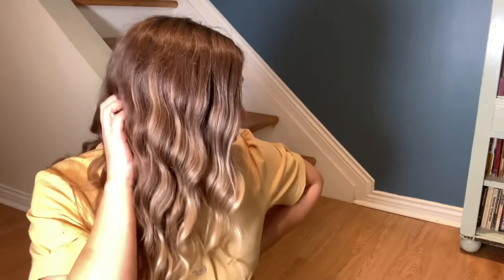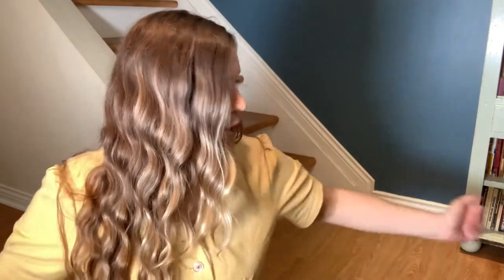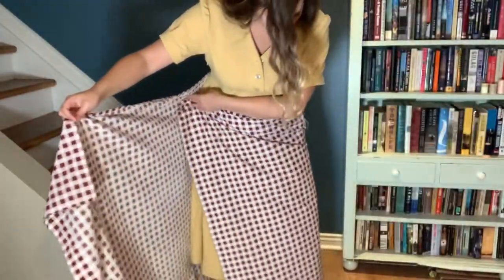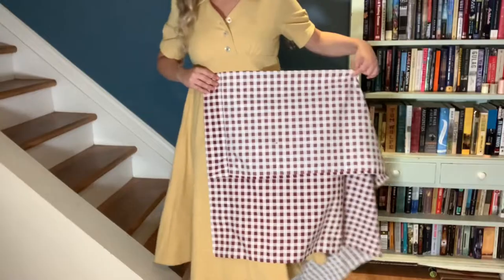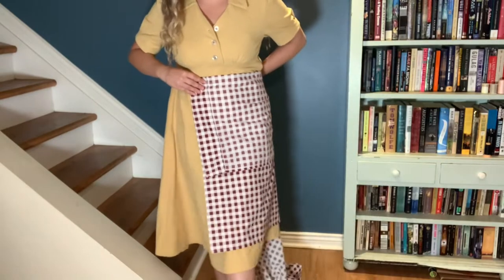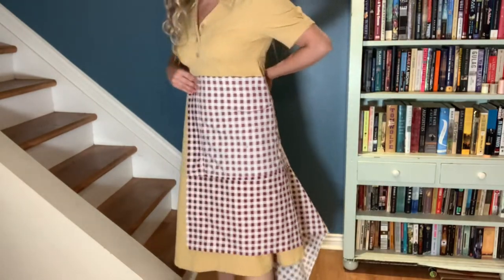So I think what I'm going to do is start off by just kind of putting it around myself, seeing how long I want it. I think I want it just below the knee. If it ends up being a little bit shorter or a little bit longer, I think I'll be okay with that. And I also don't want to have to do the hem. So I'm just going to be using the bottom of the curtain as well. And then once I get that measurement, I'm just going to literally cut straight across the whole skirt. And that's going to be my skirt.